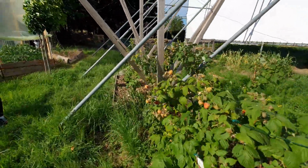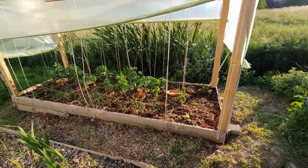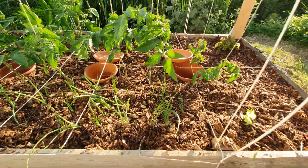As I promised, I need to show you now how I cleaned my tomato raised beds. So what do you think? Isn't that nice? I interplanted some onions in it and made a terrific watering system for it.